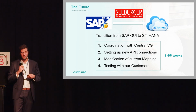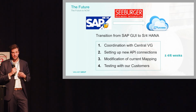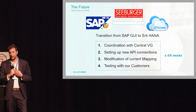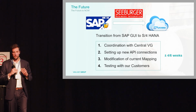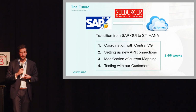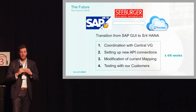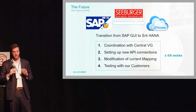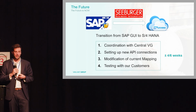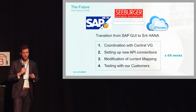They are setting up the new API connections. They are modifying the mapping, because some of the partner mappings need to be adjusted. And they are doing the testing with our customers without anyone from business being there to oversee the process. If there are questions, they involve us, but they know what we want because of the 2 years we have already been in bed together. In the end, we align the questions, and that smoothens up the process. So 4 to 6 weeks from now, they will set up a full process where SAP S/4HANA will be set up instead of the old environment.